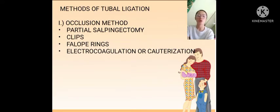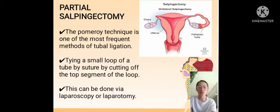Of tubal ligation, occlusion methods are partial salpingectomy, clips and fallop rings, and also electrocoagulation or cauterization. Partial salpingectomy. The Pomeroy technique is one of the most frequent methods of tubal ligation. Tying a small loop of a tube by suture, then cutting off the top segment of the loop. This can be done via laparoscopy or laparotomy. So, ang Pomeroy technique mao'y usa ka kasagarang pamaagi sa tubal ligation, done by laparoscopy and laparotomy. Kini ang paghigot sa gamay nga laang sa tube pinaagi sa pagtahi, pinaagi sa pagputol sa ibabaw nga bahin sa loop. A partial salpingectomy is when you have only part of a fallopian tube removed.